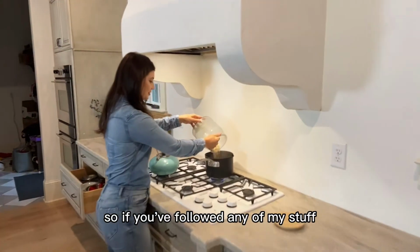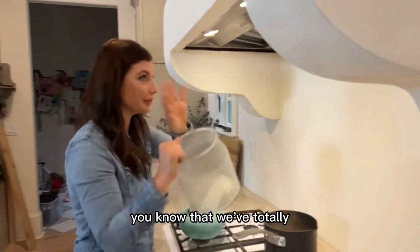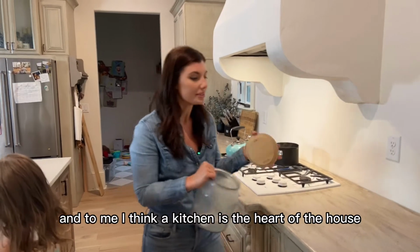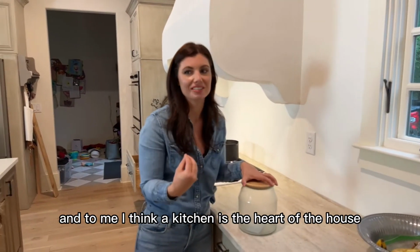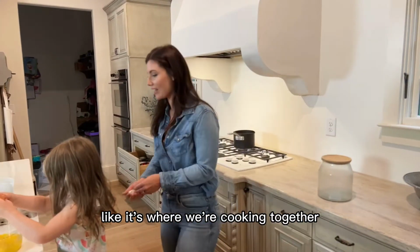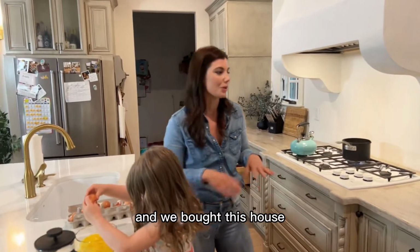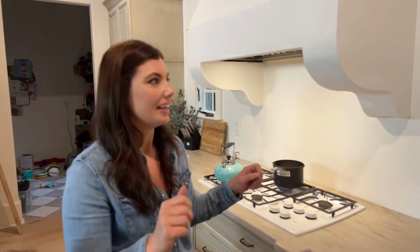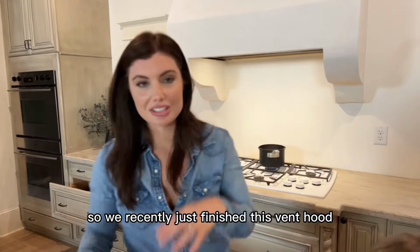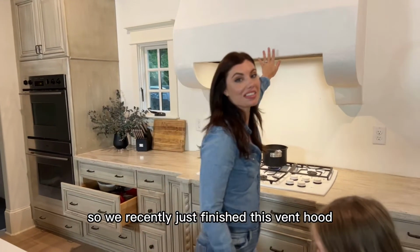So if you've followed any of my stuff, you know that we've totally renovated this kitchen. And to me, I think a kitchen is the heart of the house. It's where everything happens. It's where we're cooking together, it's where we're making everything. And we bought this house. This was all different. This is totally different. We had this island that was not functional. So we recently just finished this vent hood.